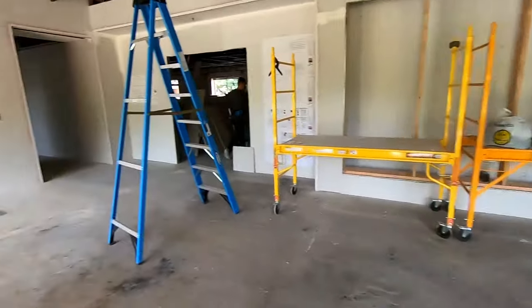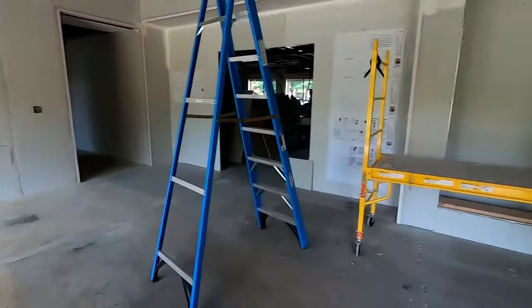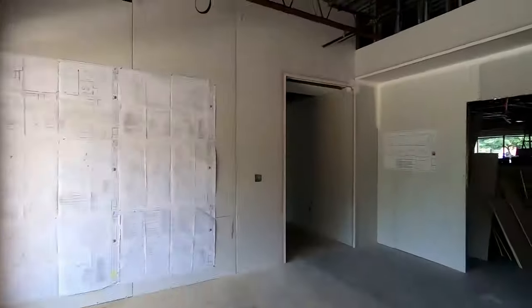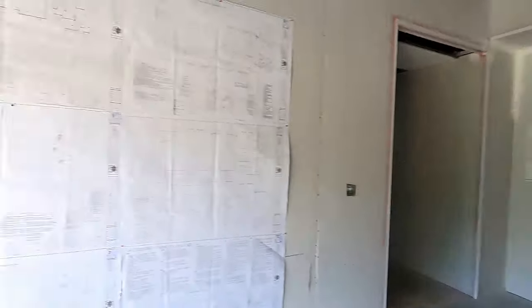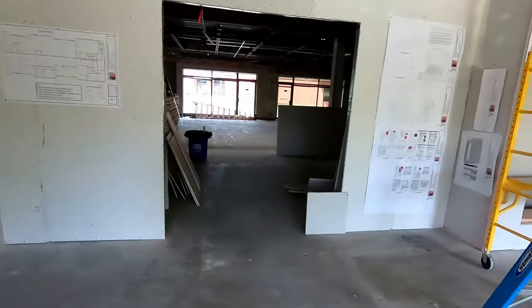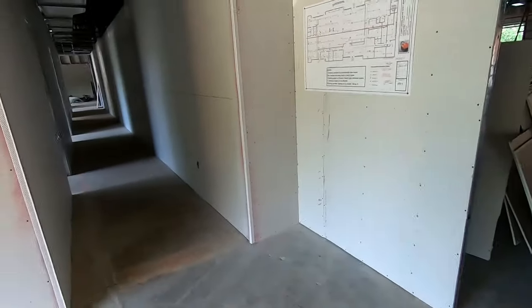And here we're coming into the lobby. This very soon will be a lobby area. We're just finishing the frames and everything. This is all architect plans of what was before, what was approved: fire alarm, plumbing, electricity, and all that stuff. So here we have three ballrooms.